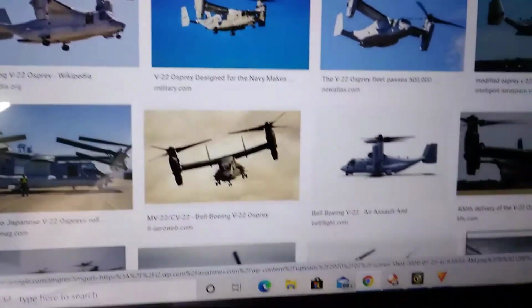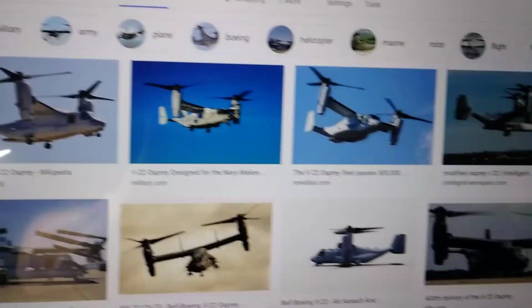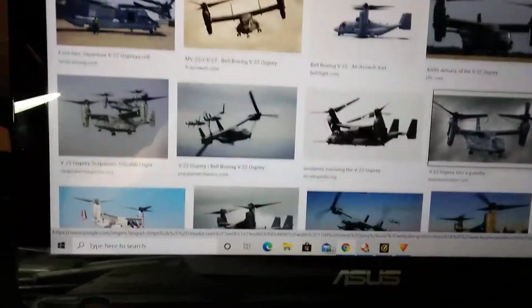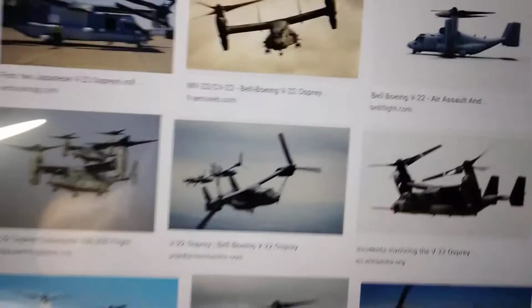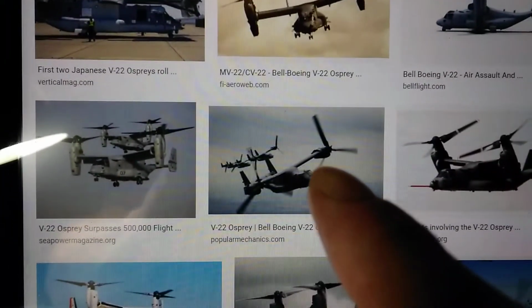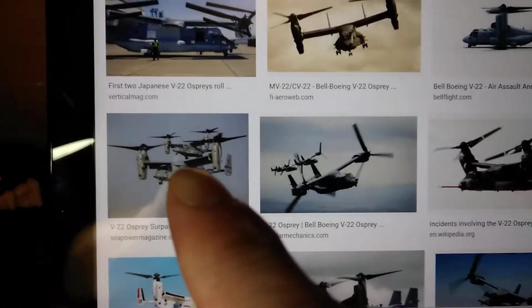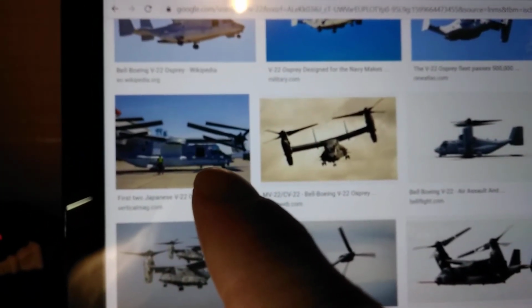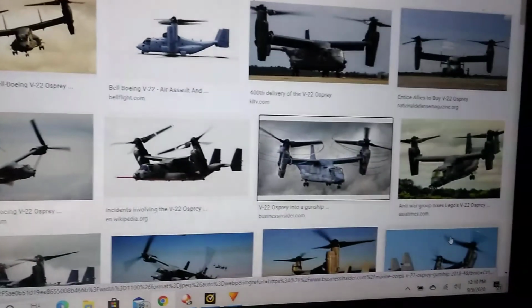Anyway, let's look right here. That's what it looks like right here, and I got a picture off my phone and everything, but we scroll down right here, and that right here is it in level flight. It's flying like an airplane, and this is like when it's coming in to land and take off. And that's what it looks like. It'll be stowed away like on the ship.